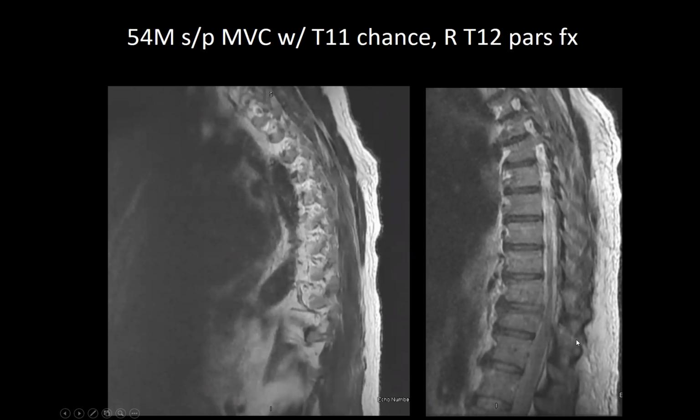Is it near intact? He had a two beats of bone, so that's the same. Is that a pure bony injury? Pardon? Is that a pure bony injury? Hard to say.